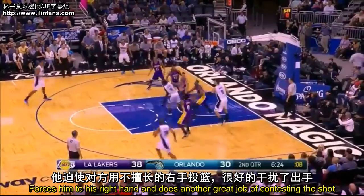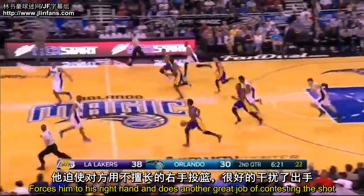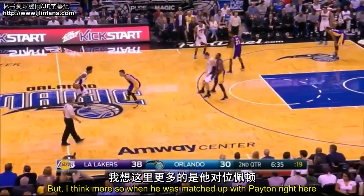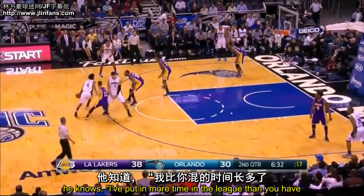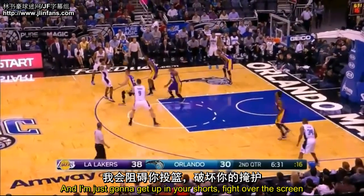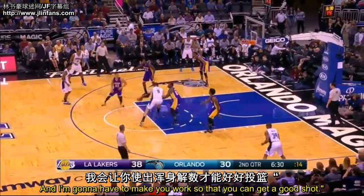Forces him to his right hand and does another great job of contesting the shot, even blocks the shot on this one. But I think more so when he was matched up with Payton right here, he knows I've put more time in the league than you have. And I'm just going to get up in your shorts, fight over the screen, and I'm going to make you work so you can get a good shot.